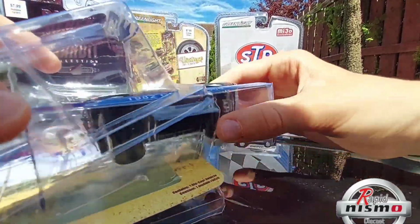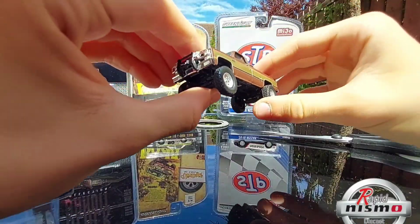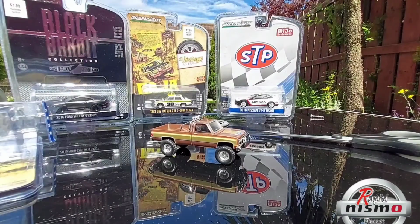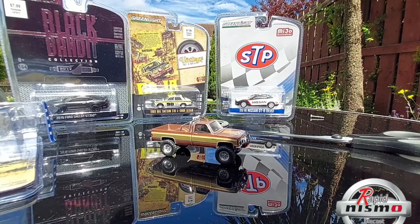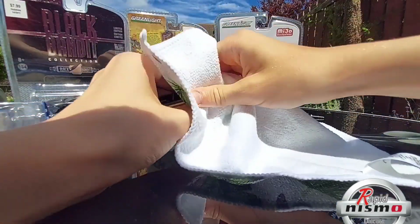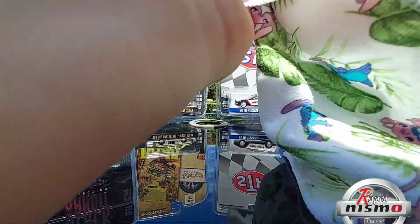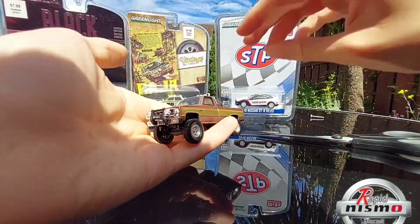There we are. As you can see, this beautiful paint on this thing. The sunlight, of course, is well, wait a minute, let me go and get my microfiber rag. With Greenlight, you always have to polish them up as soon as they come out of the package. Be careful on these little ones because they are extremely prone to snapping off, especially these little light bars at the top there.